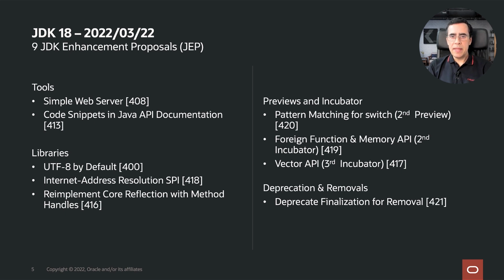Let's take a look at the features delivered in JDK 18. We have 9 JDK Enhancement Proposals, or JEPs, delivered as part of JDK 18. As you can see, we have some improvements in the tools. We have a new tool and an improvement on an existing one. We have done some changes into the libraries.